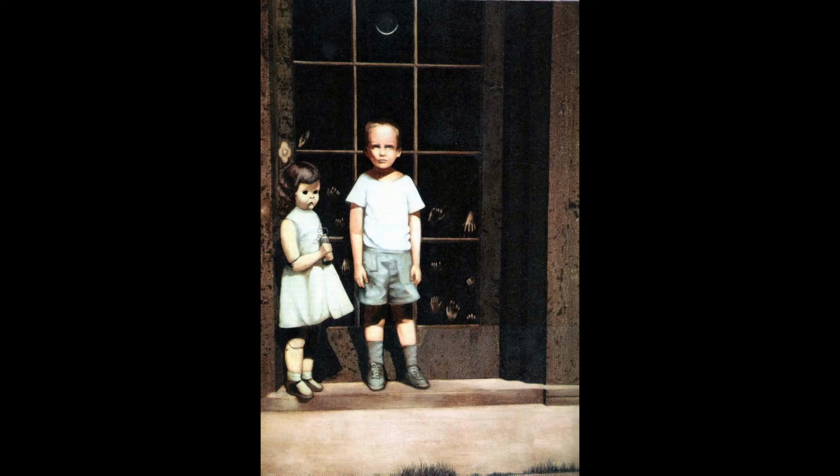Anyway, the light in this painting is quite harsh, which makes the hands in the dark window almost appear as if they're coming from some other world, which I believe was the intent. The anatomy and the perspective is fine. The figures being off to one side emphasizes the focal point on the boy's face being framed by the window pane, which leads your eye to the creepy doll girl, and then you see the hands in the window.